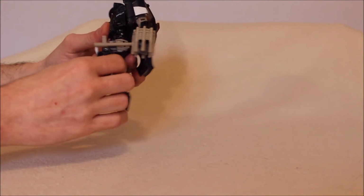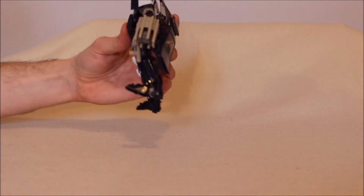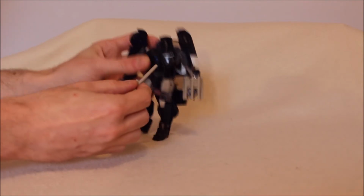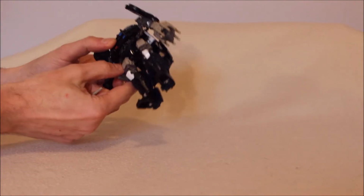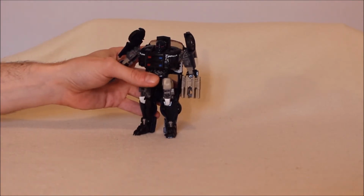Knees 90 degrees, thigh swivel, nothing really at the ankle. I guess the foot can go forward if that's of any use to you. The nightstick has a little, and his gun for that matter. I'll take both of those off to show them in a few minutes.